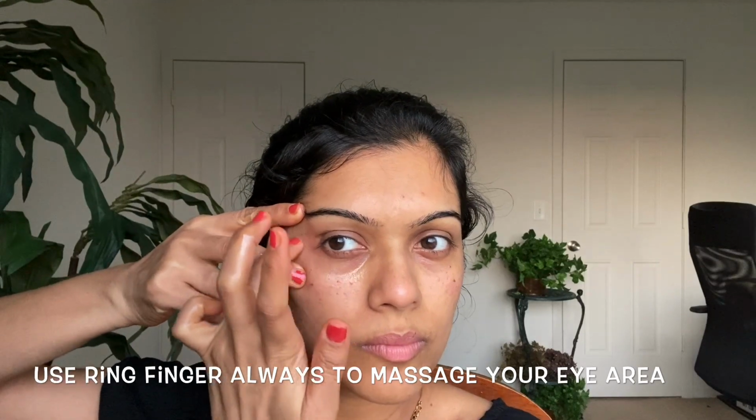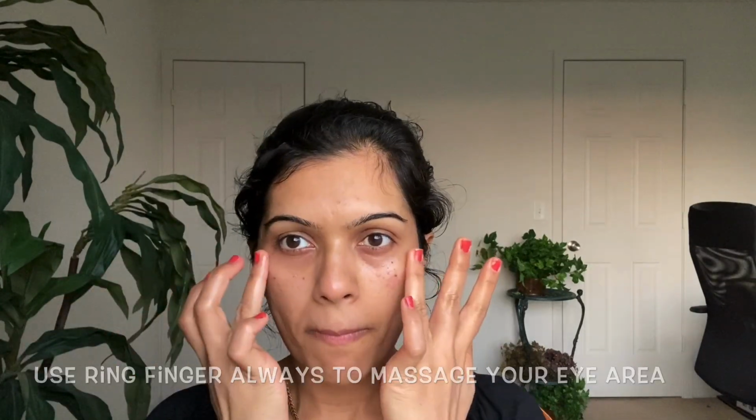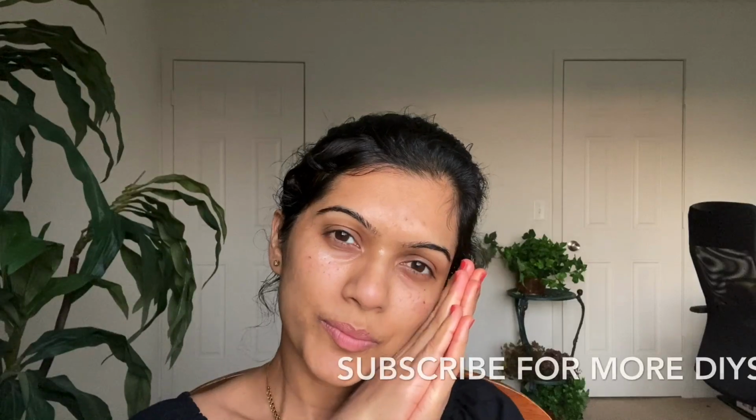As our eye area is very delicate and the skin is very thin, never rub that area. And do this at night. These were the 2 remedies.